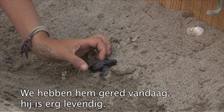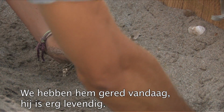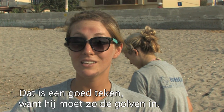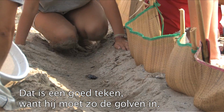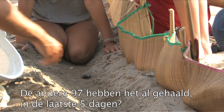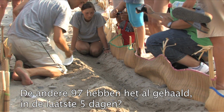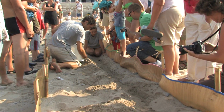I actually have not seen one move that fast since I've been here. I've been here for a little over 3 weeks now, and it typically takes them several attempts to actually make it to sea because the waves keep washing them up. He went off very easily. But the other 79, they already made it in the last 5 days or so. 5 days, so we've given them 10 days.